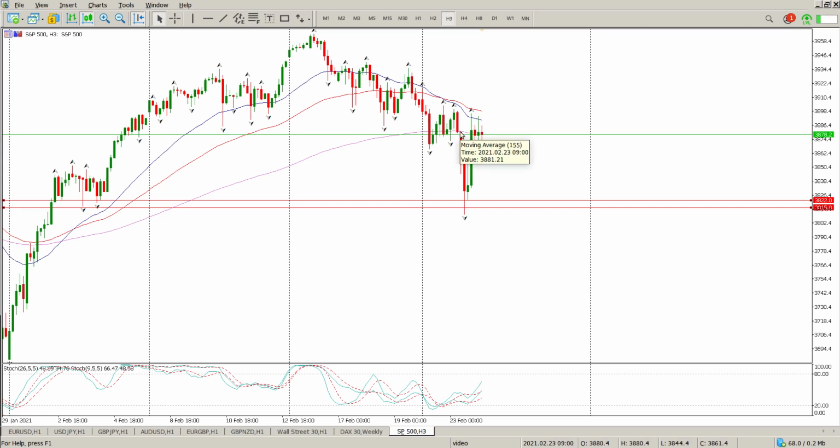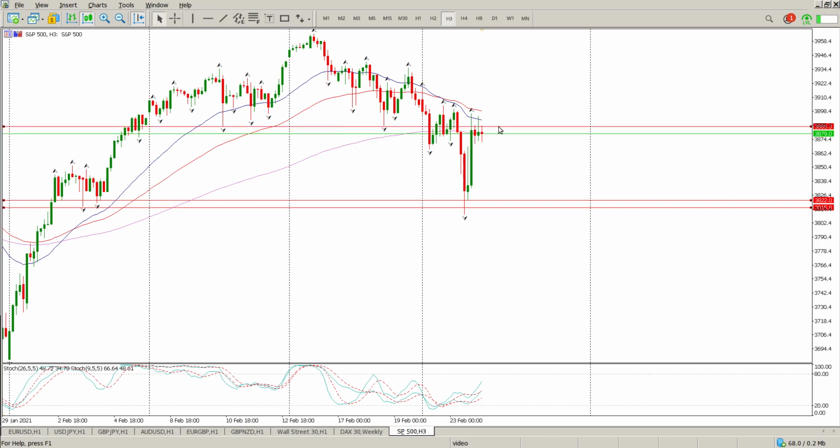Now the big question we should be asking ourselves is: is this going to reject, or is this going to break above and find support? For me, the longs are going to need to get above this level of 38.85, find some support there, which would then find support on the 155 on the 3-hour, and then possibly get a crossover on the lower moving averages. That would give me confirmation at the moment.